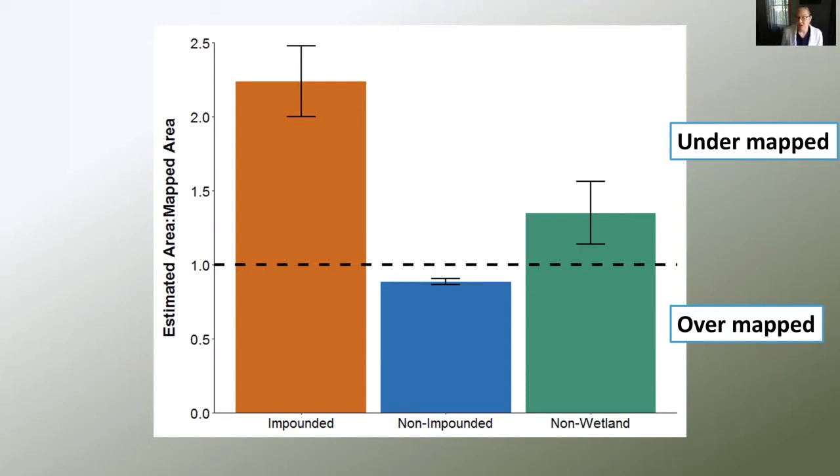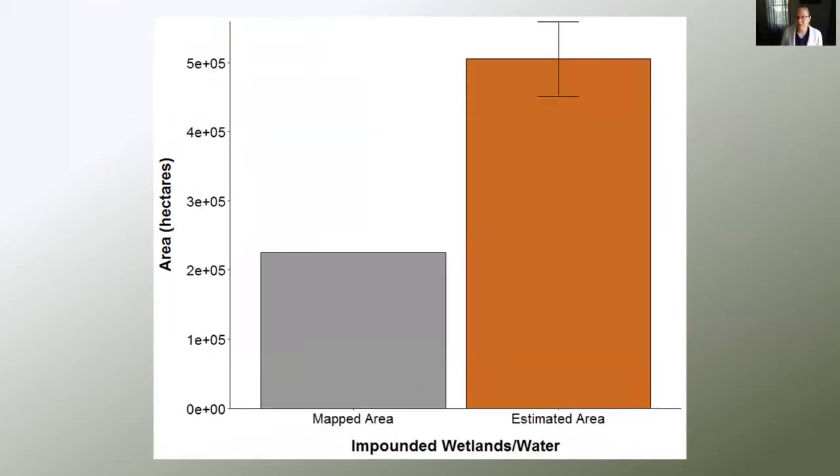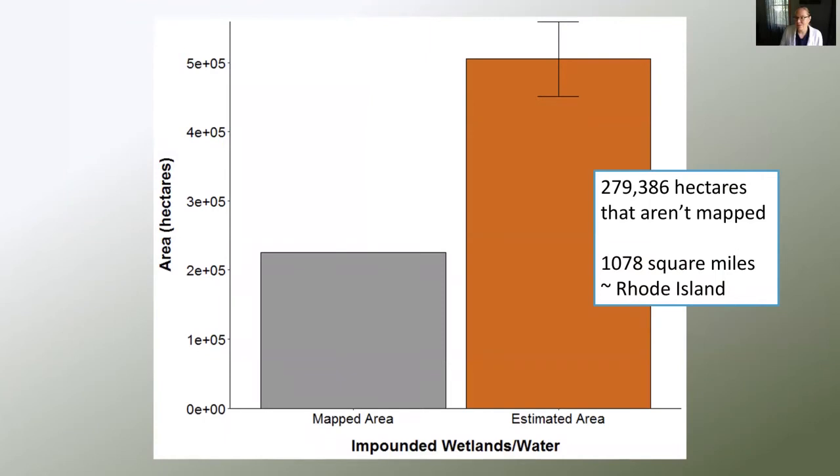We can then take that ratio of what NWI classifies as impounded to what the experts say exists, and we can then correct the NWI area. What that looks like is here. The gray represents the mapped area currently in CONUS of impounded wetlands, with the orange being a new estimate of impounded wetland area. And Rebecca had a great way to demonstrate that those 480 hectares that aren't mapped is roughly the size of Rhode Island. And I'd like to note Rhode Island is where we would be if we weren't in a pandemic.